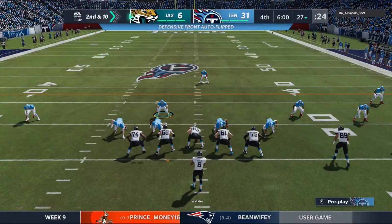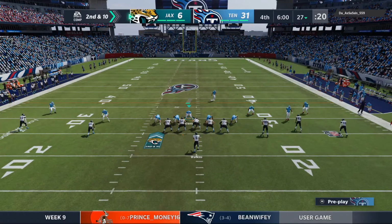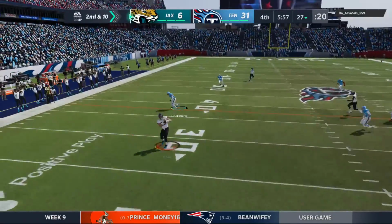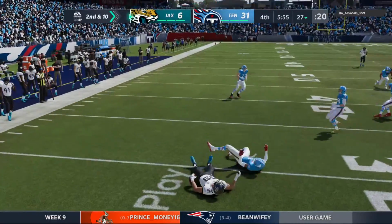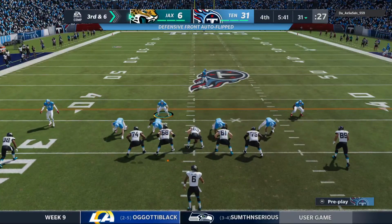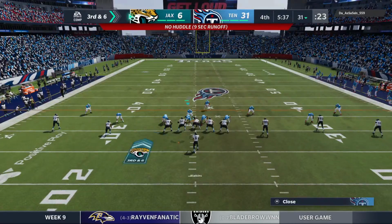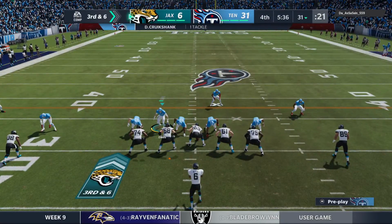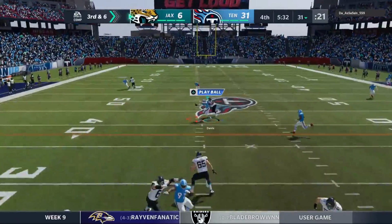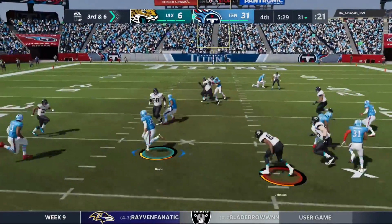Had the completed pass, but for no gain, stopped right at the line, so it's 2nd and 10. Operating from the gun, Watkins. Oliver, the tight end, making the catch. 4 yards the gain, and it'll bring up a 3rd down. From the gun, Watkins. And his pass is intercepted for the 4th time today.